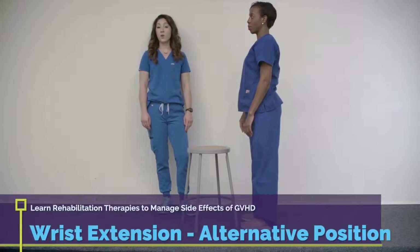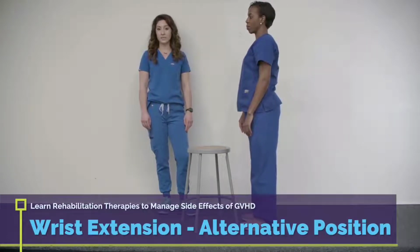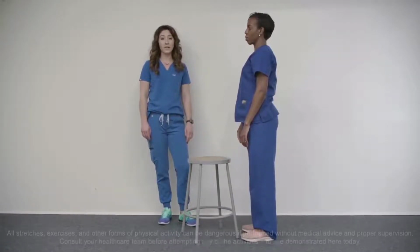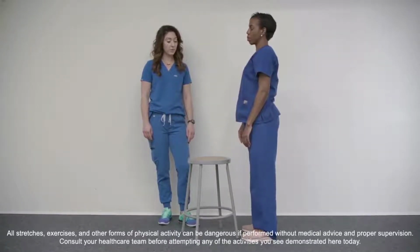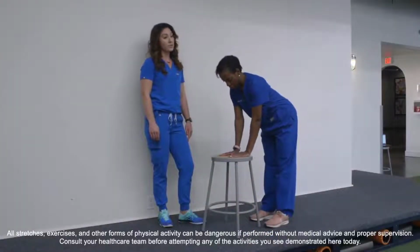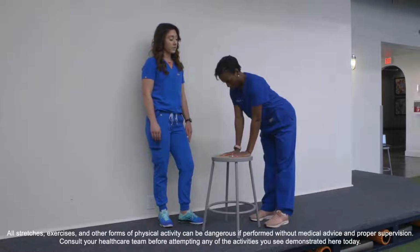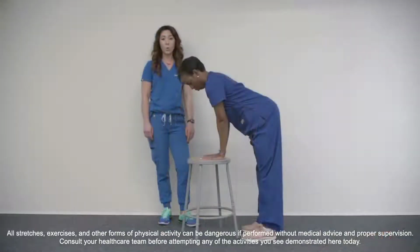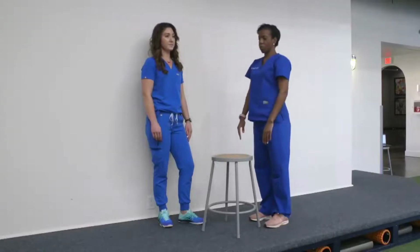So this is the alternate position for a wrist extension stretch. You're going to start with any flat table, chair, anything that you can put your hands onto. And you're going to put them flat with your fingers extended. Keep your elbows extended. And you're going to gently lean forward to deepen the stretch through your wrist and forearms. Hold this for 30 to 60 seconds, and then relax and repeat.